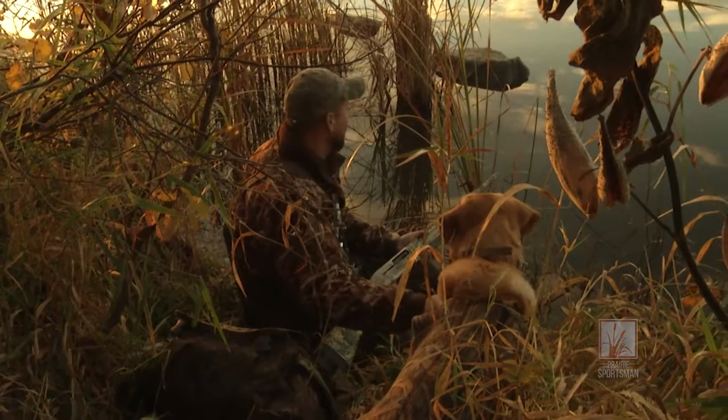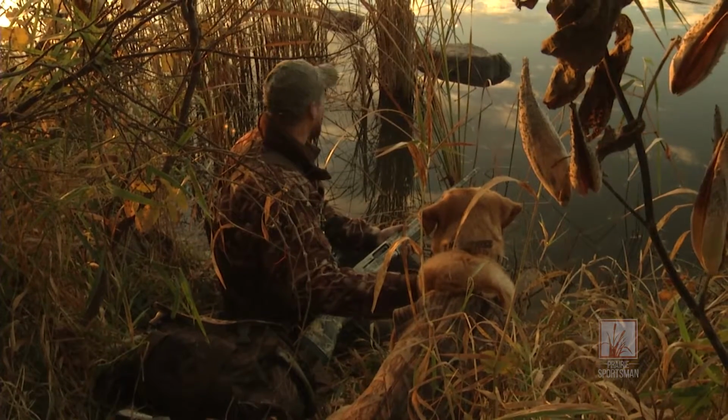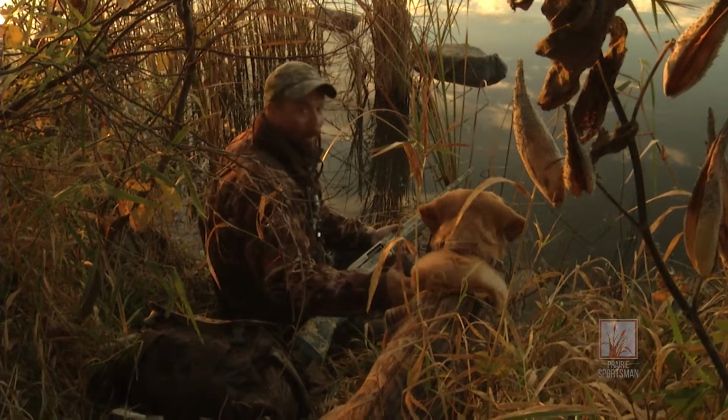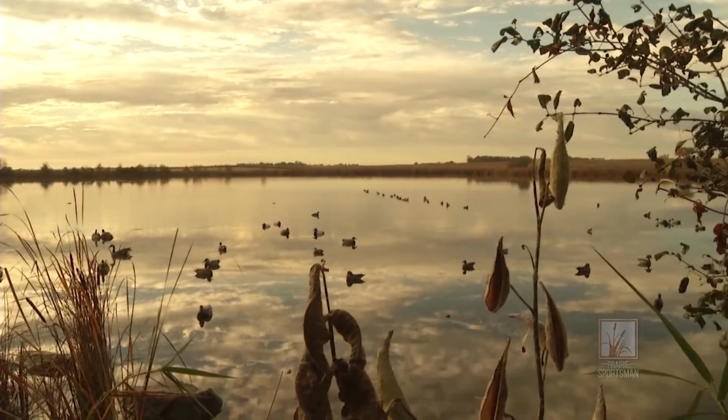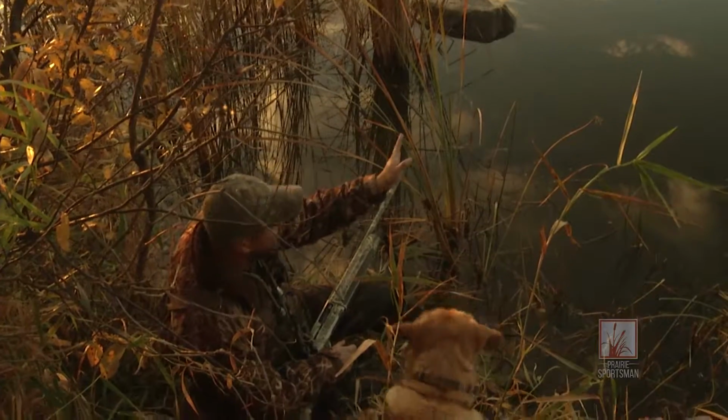Finally got a couple of ducks to work pretty much the way we wanted to. Got a pretty good look at them. One of them came down, so we're going to let Mika do some work, go for a little swim. Mika.